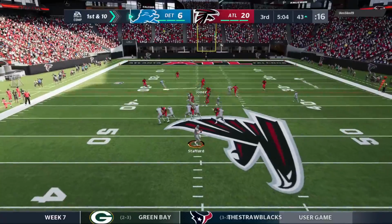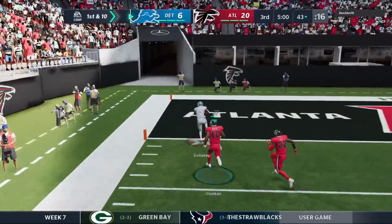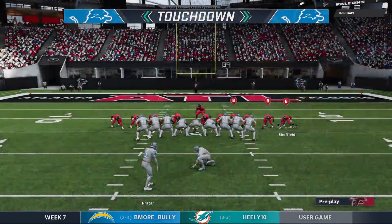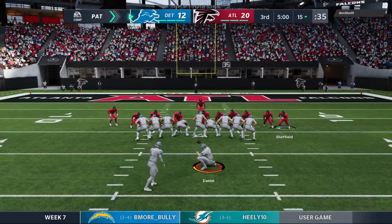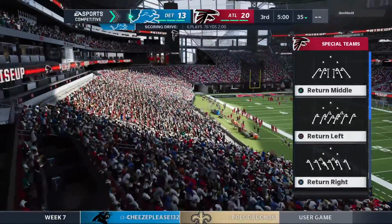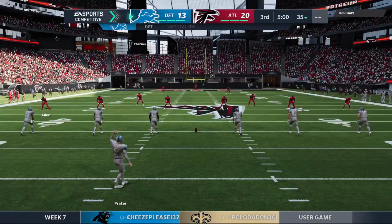From the gun, Stafford. Why you throw it over there, bro? He got tackled, bro. He got hit like... And this is taken in at the 5. He got hit like throwing the ball. Touchdown, Detroit. Kenny Golladay, his 6th touchdown of the season. And the Lions have got it back to a 1-score game. It's up and good, a 7-point margin. It's 20-13 now. Falcons 20, Lions 13.